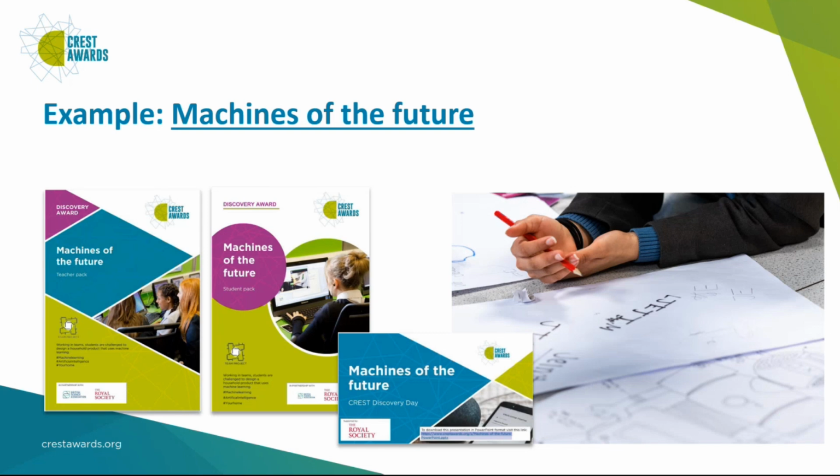So an example discovery project is Machines of the Future. This is one that you can download for free in our resource library. In Machines of the Future, students learn about AI and machine learning. They think about what tasks they would trust a machine to do and understand how machine learning works. They then work in their groups to design a household product that uses machine learning before presenting their ideas to you and the rest of the class.